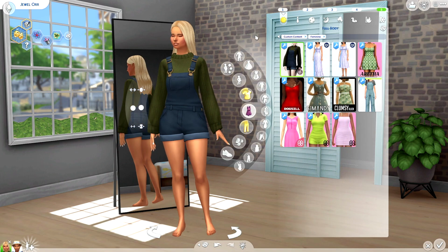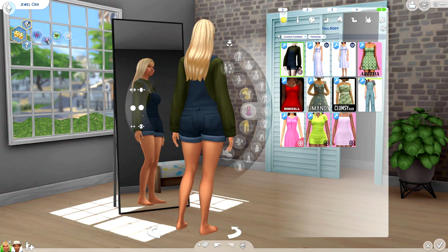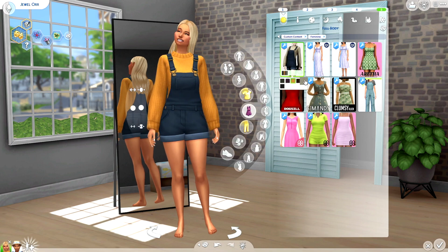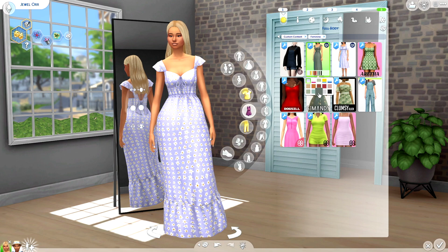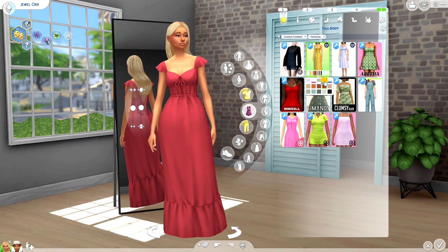For the full body, we have ourselves a cute little outfit here, which consists of overalls and this gorgeous chunky sweater. I do wish that there were more swatches, because this mesh is chef's kiss. Then by UrbanSims, we have a couple of these cottage living dresses that I can't wait to play with.